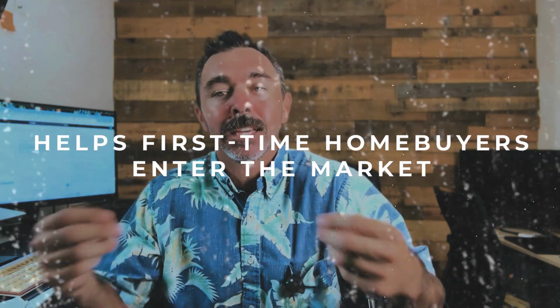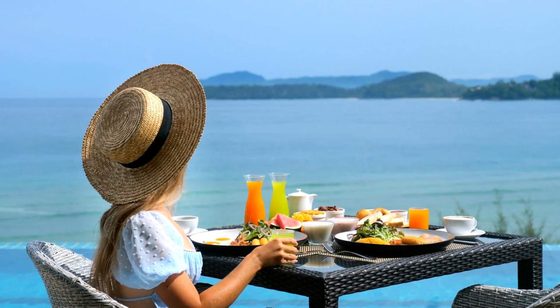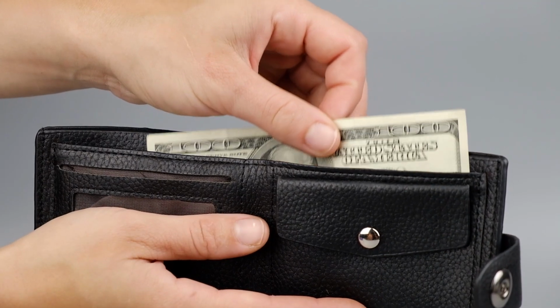The fourth pro would be it helps first-time homebuyers get into the market. Now we'll get into some of the cons on why I don't think that's the best option, but it does allow somebody that if they want to live in a specific area, have a certain lifestyle that's maybe a little bit higher than what they can afford, they can actually get into the market when it comes to real estate, make some money with some equity. But again, we'll get into the details of why. Sometimes they're going to take some money out of your pocket, but it allows you to get into the market, get into a nice building, nice area at an affordable price.